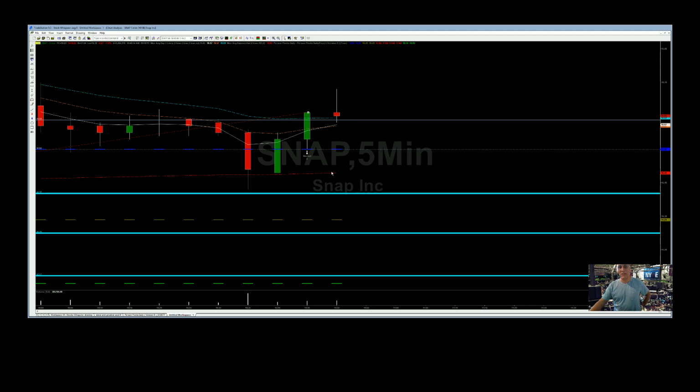We could possibly get back into Snap, but again, now all of a sudden we're looking at 43 as a first target because of this 161. If you remember, I said back here when we were coming down, this 161 EMA line is going to be something that we need to break through. Yes, we did, but we didn't close below that.